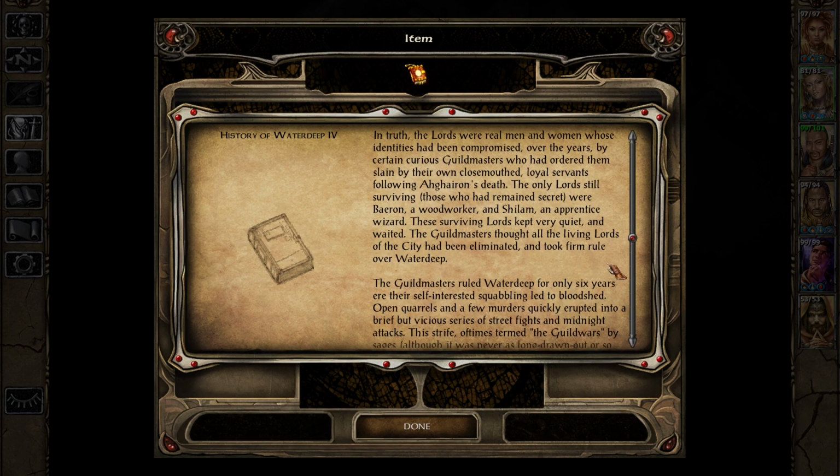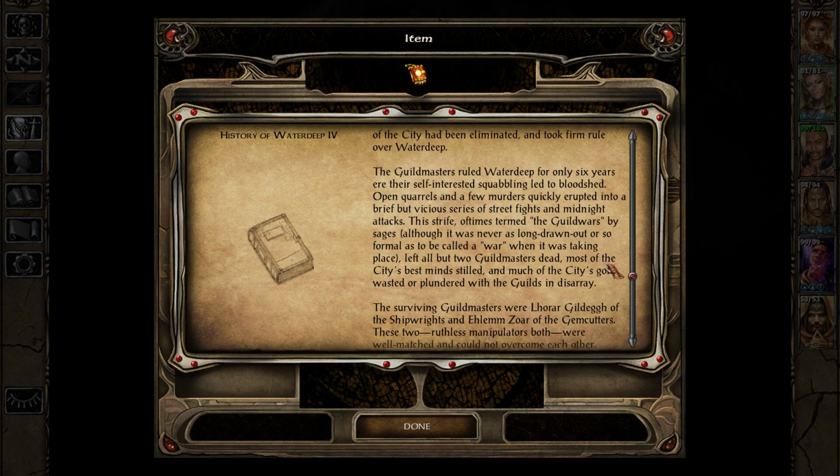In truth, the lords were real men and women whose identities had been compromised over the years by certain curious guildmasters who had ordered them slain by their own close-mouthed, loyal servants following Agarian's death. The only lords still surviving, those who had remained secret, were Baron, a woodworker, and Shilam, an apprentice wizard. These surviving lords kept very quiet and waited. The guildmasters thought all the living lords of the city had been eliminated and took firm rule over Waterdeep.